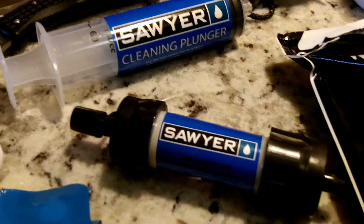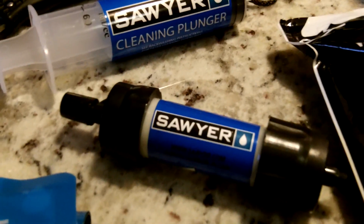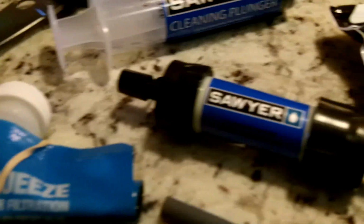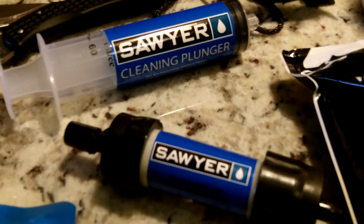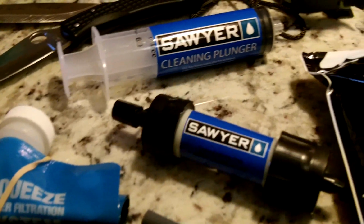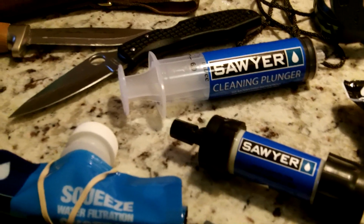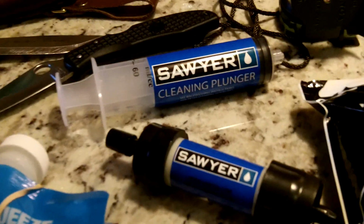Things to give you fresh water. This is on the fly, like this Sawyer. It can be screwed to a water bottle, can drink right from a lake or a stream, and now you have drinking water in case your stores of water ran out. This is just one type of filtering system. There are many on the market. Make sure you have your bases covered based on the area you live in.